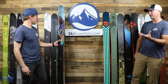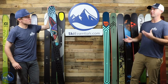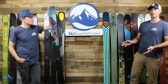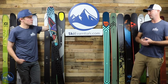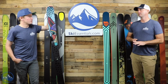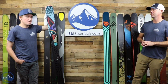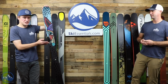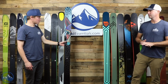Very solid for how flexible it is. Flexible doesn't always equate to noodle. This is a very solid and stable ski for how flexible it is, and I think that's what sets this thing apart from pretty much anything else on this wall. I skied the Revolt 95 for a season a few years ago now. Similar properties to that ski, but this is even more stout, more stable. And I just think it's a really cool ski.